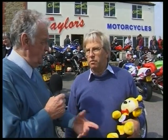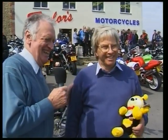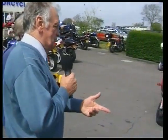And then suddenly I run out of steam because I don't know anything about modern bikes. That's when they started putting the gear change on the wrong side. Let's have a wander around and look at some of the stuff. They've done away with the belt and put the chain on. That's the difference. Anyway, this is quite a modern Triumph here.